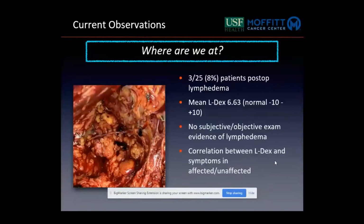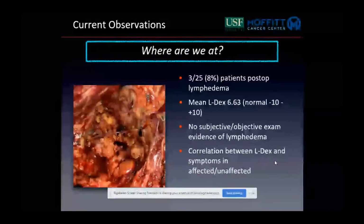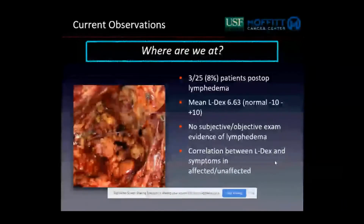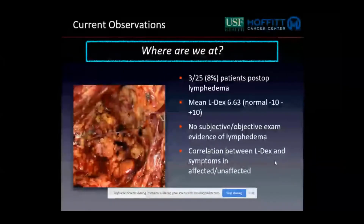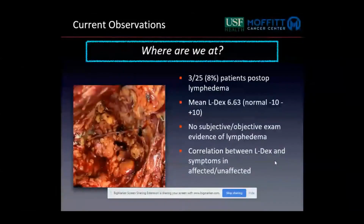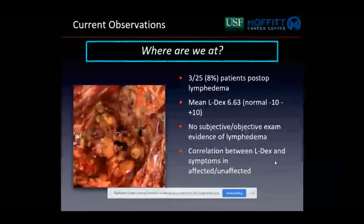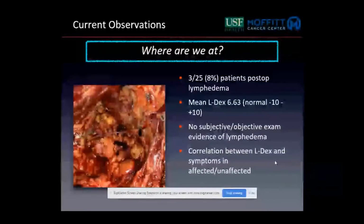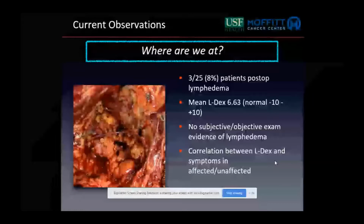Next. And so what we've appreciated at this early time point is 3 of 25, or 8%, of patients with post-op lymphedema. Now, we understand that this is early data, but this does represent a significant decrease in what would be expected in this patient population. L-DEX monitoring post-operatively is in the normal range, and there has been no subjective or objective exam evidence of lymphedema in these patients who have been successfully treated. And there's been good correlation between our L-DEX numbers, looking at fluid differences in the extremity, and subjective symptoms that patients report. Next.